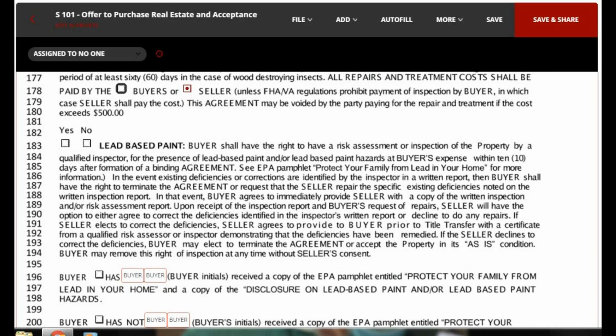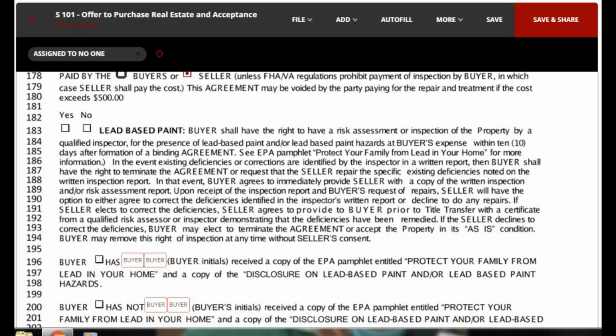Lines 183 through 194 talk about lead-based paint. Lead-based paint may be present in homes built prior to 1978. If this is a concern of your buyers, then you can request such a test. If it's not a concern, if they don't have young children or they don't feel it's really necessary, then it could be a no. Again, understand what the lead-based paint inspection is all about.